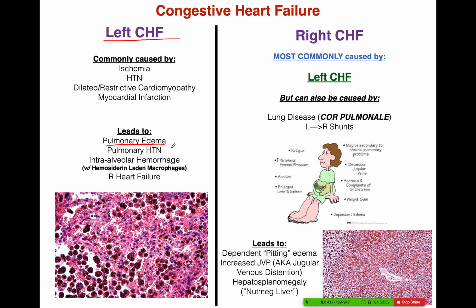Why? Because the lungs are directly upstream of the left heart, so we expect to see that. Pulmonary hypertension, which is causing that edema. Intraalveolar hemorrhage, as we have that high blood pressure in those tiny little alveoli, some of those alveoli are going to rupture and leak blood into the alveolus itself, leading to hemorrhage.